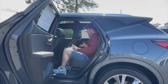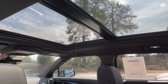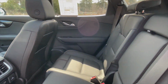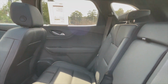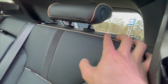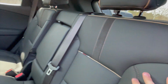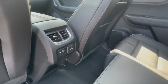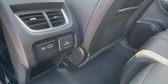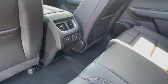Let's show you what's going on back here. Back of the Blazer Premier, like I said, look at that pano roof. Huge. In the back here, you've got quite a bit of things to make note of. Full leather interior. You've got this contrast piping, almost like a peanut butter brown creamy color. Looks really neat. In addition to that, you've got vents for the rear passengers. You are going to have some outlets there, USB and USB-C, and you've got a household outlet there.